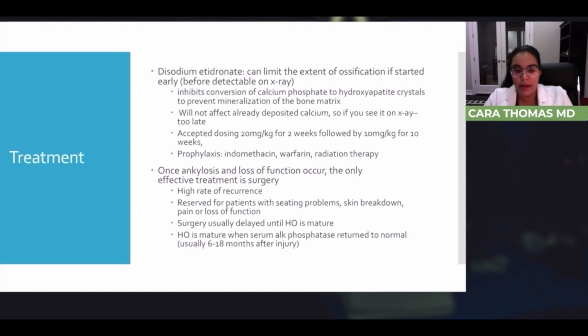Some of the things that you can do to help prevent it: a lot of orthopedic surgeons will sometimes recommend radiation therapy for their patients prior to getting hip surgery or knee surgery, because, like I said, they really hate and loathe HO. It's very complicated, and it messes up the patient's functionality and range of motion. So if they're agreeable, sometimes radiation therapy before a hip replacement or knee replacement may be preferable. Sometimes warfarin can help. I don't quite know the mechanism for that, but sometimes the blood thinner warfarin is helpful. And then anti-inflammatories like indomethacin may be helpful as well, prophylactically.